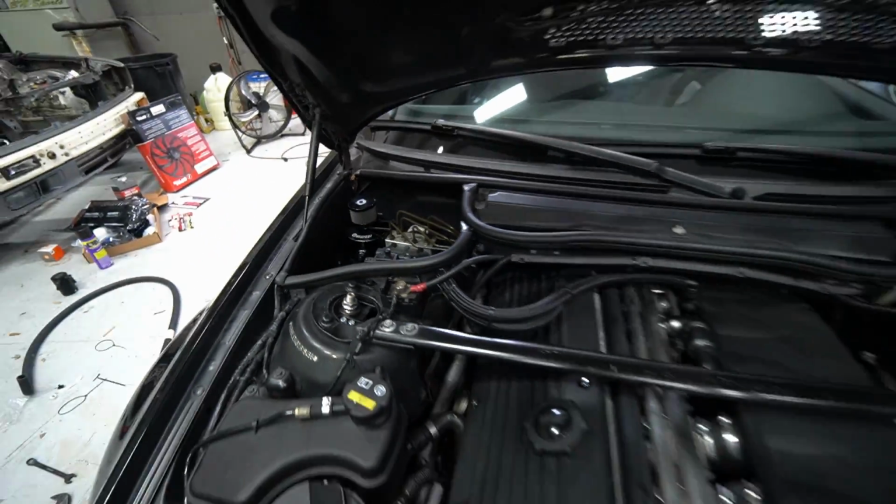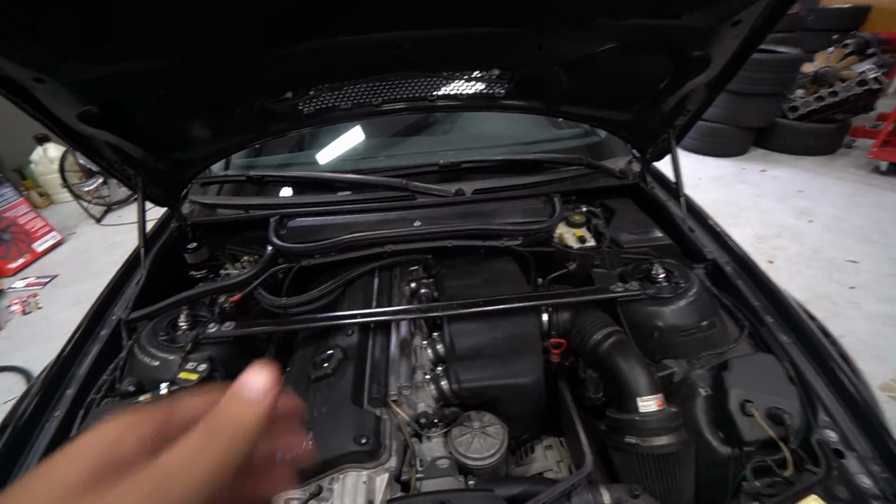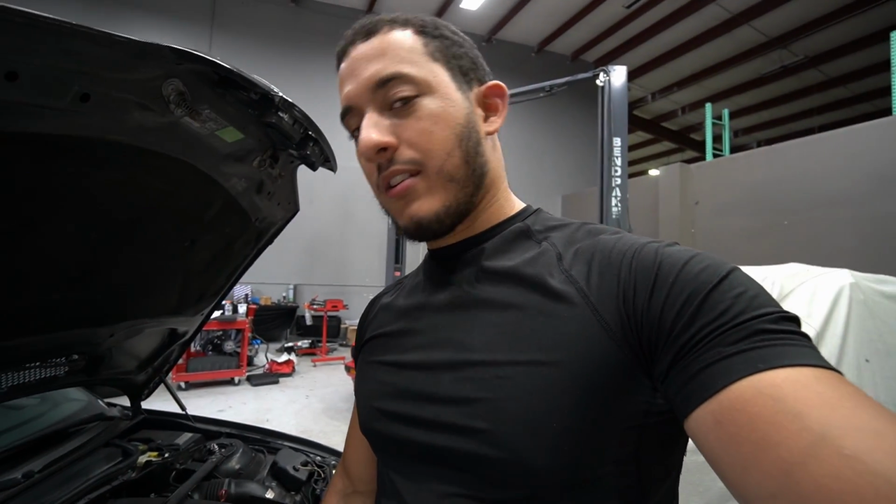Looks pretty clean. Doesn't look bad at all. I do have to clean up the engine bay whenever I get a chance, but yeah, I like it. All right, so now we're just going to turn on the car, make sure everything's a-okay, and then we'll take it for a drive and see if it smokes.